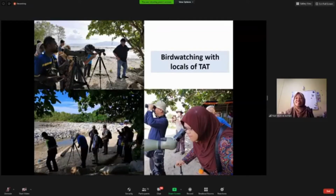Okay, these are the pictures. Can you see the makcik and pakcik and the local people seeing the birds through binoculars? They are very excited. They asked me to do this again because they really enjoyed seeing the birds. Some of them, this is the first time they have seen the shorebirds behind their area. Okay, next.